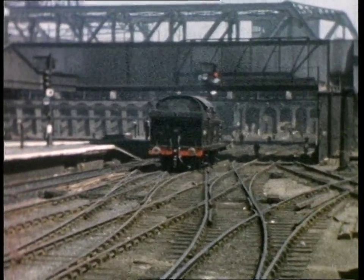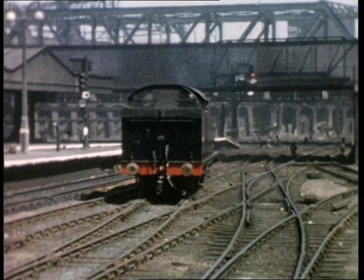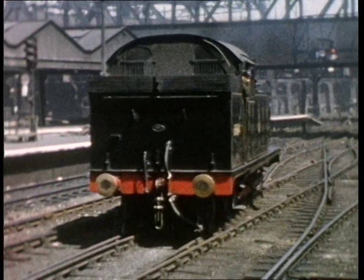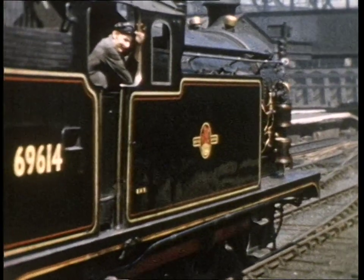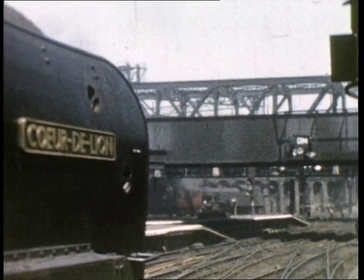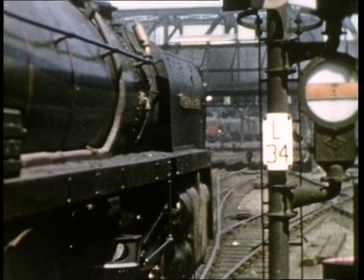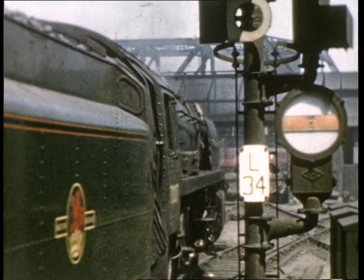The other station pilot seen earlier, N7/4 number 69614, is as shiny as a new pin as she backs down onto a train. Her Westinghouse pump can be clearly seen, as the old Great Eastern was an air-braked railway. Cœur de Lion makes a lion-hearted departure as we say farewell to Liverpool Street in 1959.